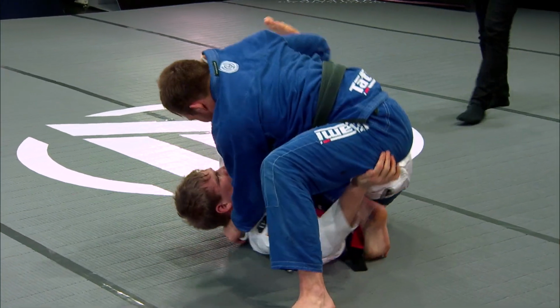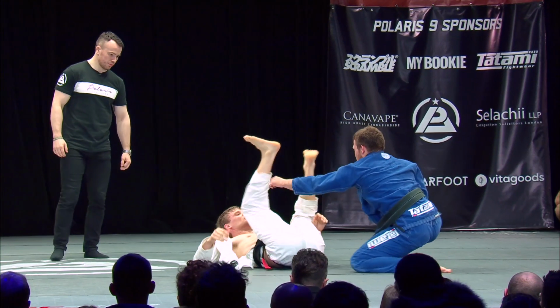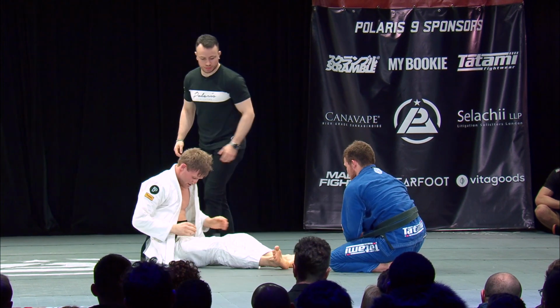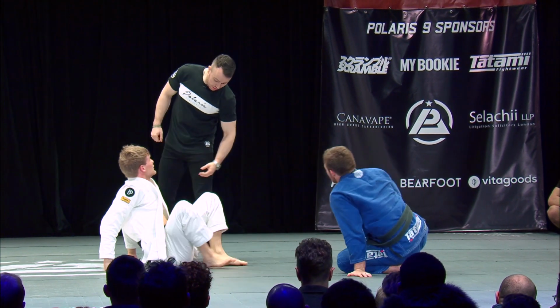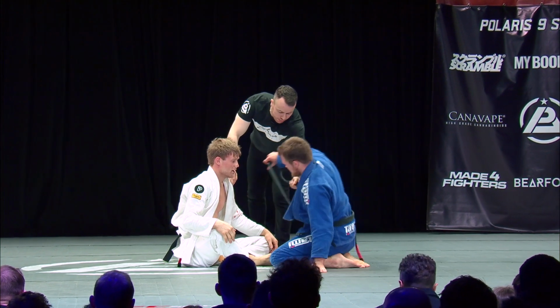Yeah, I mean, we think of it in terms of guard work, but obviously guard retention and replacement very tricky indeed. We're almost through the first half of this one. Well, it's been all Tommy so far.